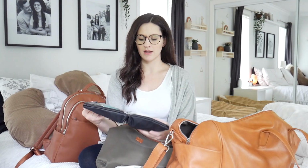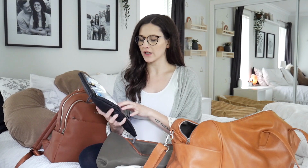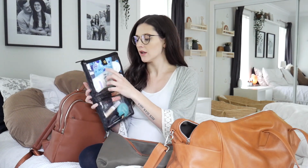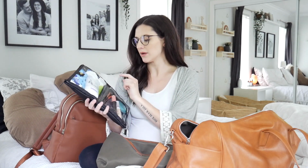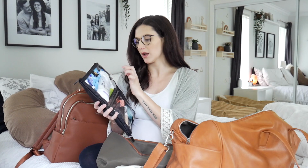Okay, so this is actually another toiletry bag that I have. I think I got this at Walmart maybe 2 years ago, but it's great because it is see-through, so I can see what is all in here without having to open up the bag. And it just lays flat like this, which is great. In here, I have some makeup remover, my deodorant, a mini toothbrush and toothpaste, and some face wash and cotton pads.